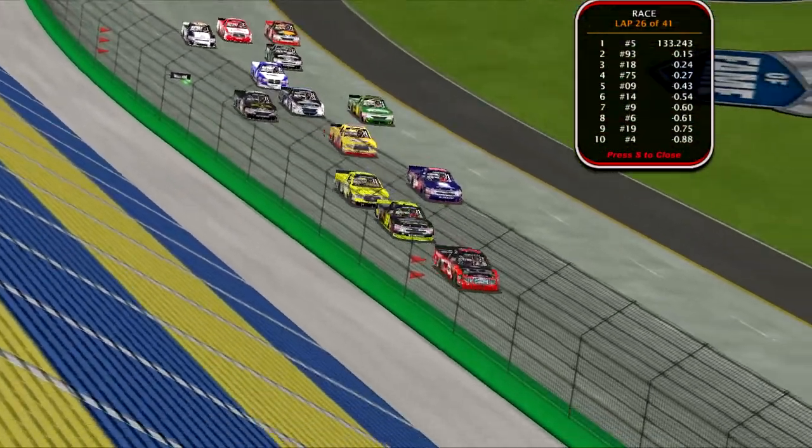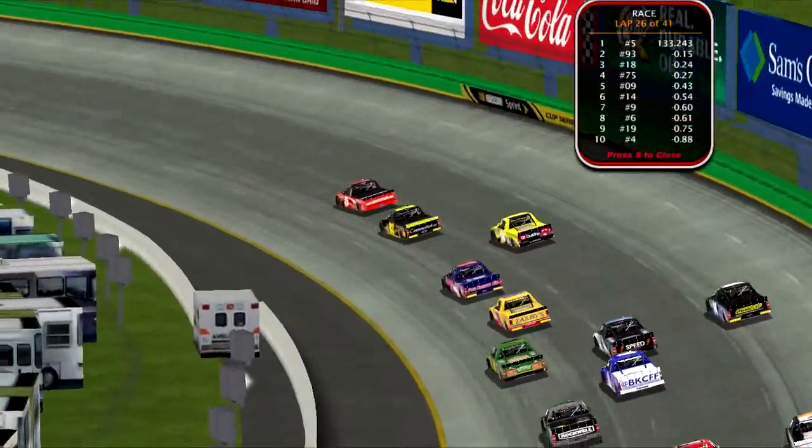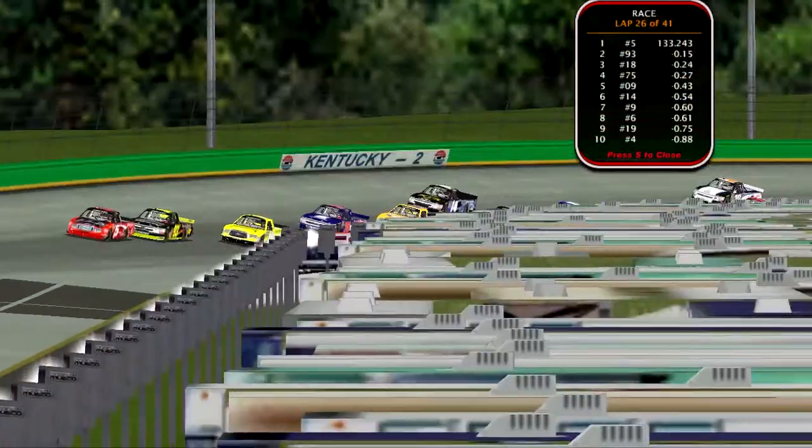Acevedo to the point. They're going 3 wide up here coming into 1. I don't think that's going to work too good. As long as they're not going 5 wide, I think they're just fine.